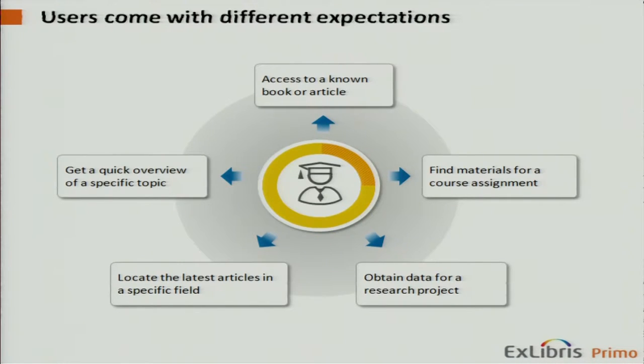Just generally speaking, users come with different expectations to the library. They want to have access to a known book or article. And in fact, if you look at the search logs, or if we look at our central search logs in Primo, over 50% of the searches are classified as known item searches. So that's a very big part of it. But users may also want to find material for a course assignment. They may just want to get a quick overview of a specific topic, locate the latest articles in a specific field, or just obtain other data for other projects. And you can probably think of other reasons why someone is coming to the library or coming specifically to the discovery system. So there are a variety of reasons here.